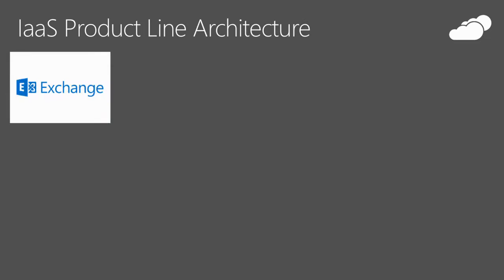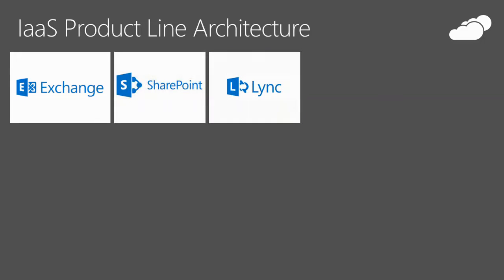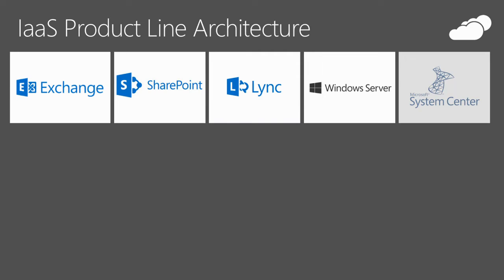So, there's no shortage of projects out there, and people look to run these as workloads. And so what we have to do is build a base for that. And the base is really Windows Server and System Center. And what we call that is the Infrastructure as a Service PLA. And the way we define that is we build a reference architecture based on a service description.